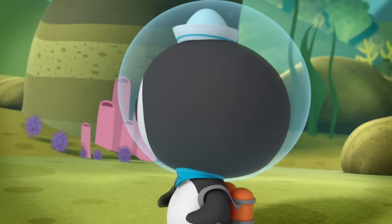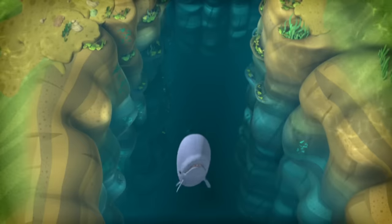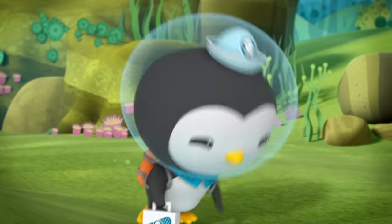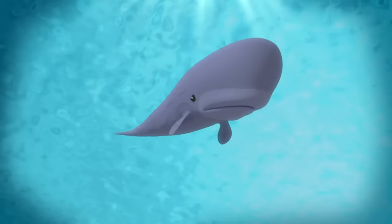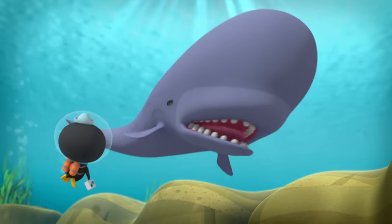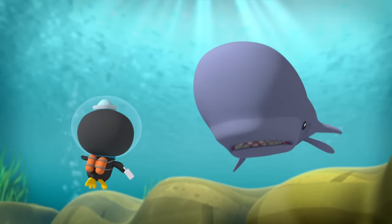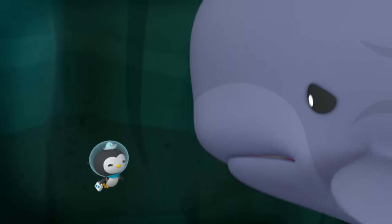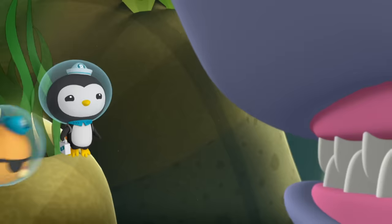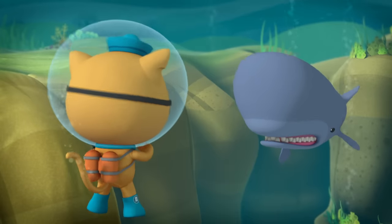What's that? A young sperm whale, and he looks like he needs help. Hello, are you all right? My name is... Oh, no, don't hurt me. Don't be scared. I'm here to help. Get away! But I... Show your teeth and do your worst. We're not afraid of a little whale like you.